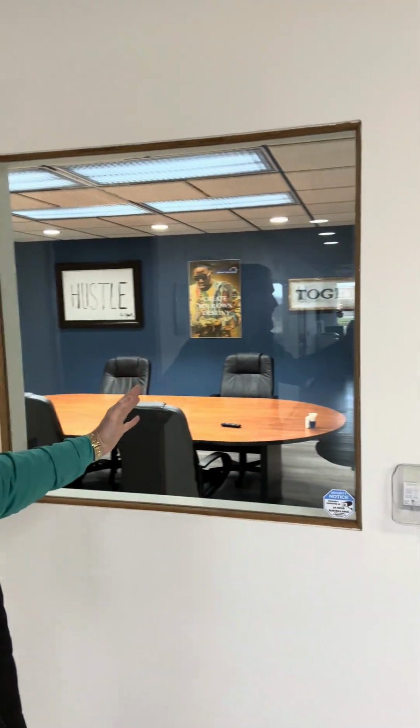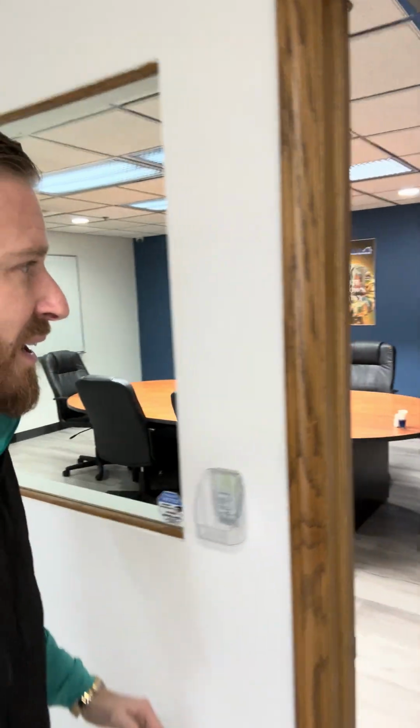If we swing around here, this is our conference room, as you can see inside. And we'll swing in here. This used to be my office. We took the big board from the conference room, that was our office now, and moved it in here. And yeah, my brother was right. This is a nicer area for the conference room.